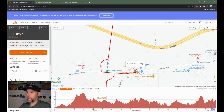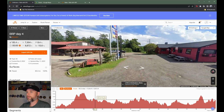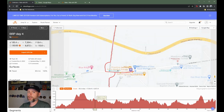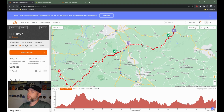We stopped here, and as you can see, there's some interesting stores with lots of, I don't know, souvenirs, things to choose from for food. I recommend stopping here. It's right on the parkway, no big climb in or out, so definitely load up on snacks. Lunch is going to be at a place called Fancy Gap.